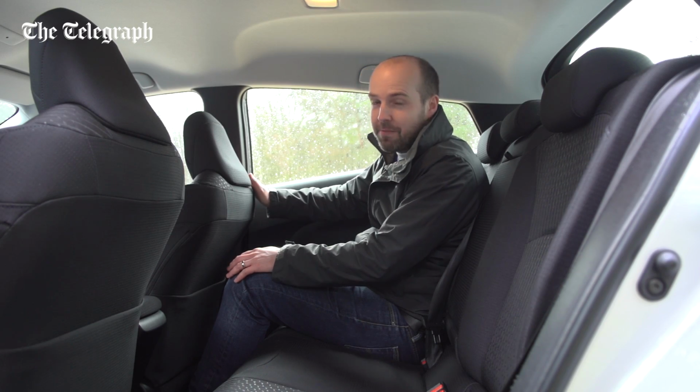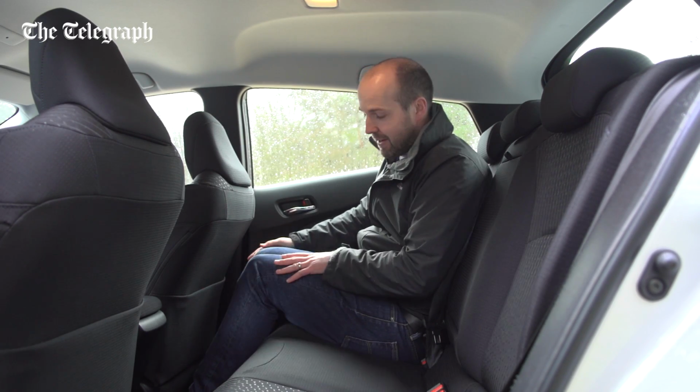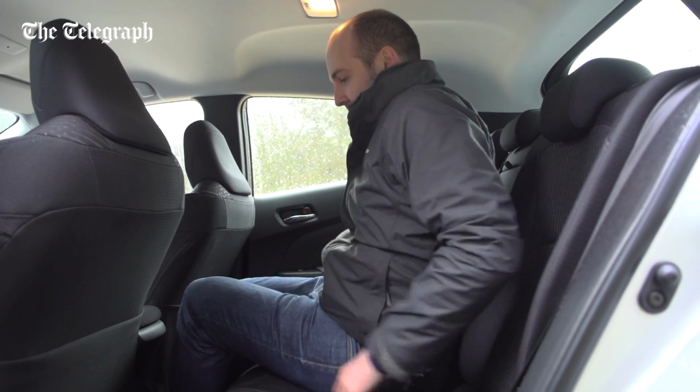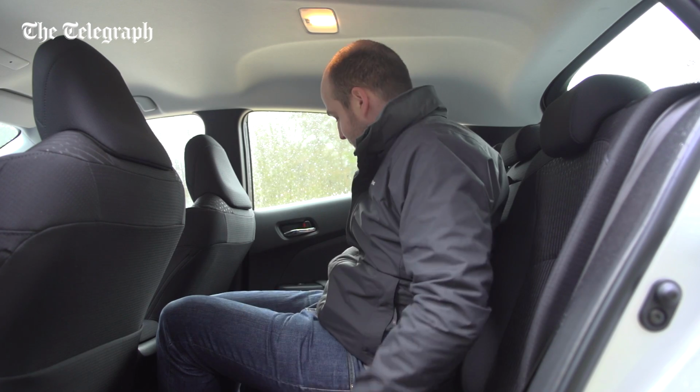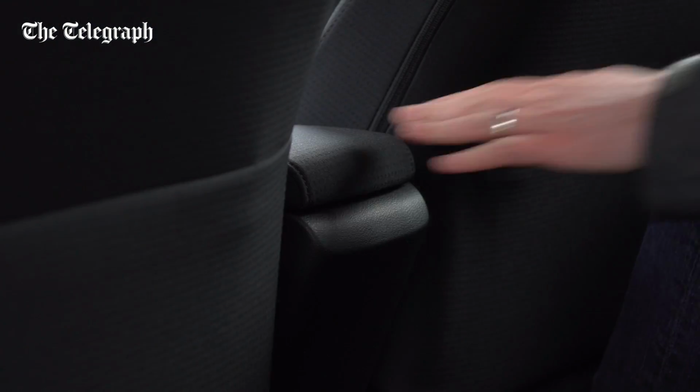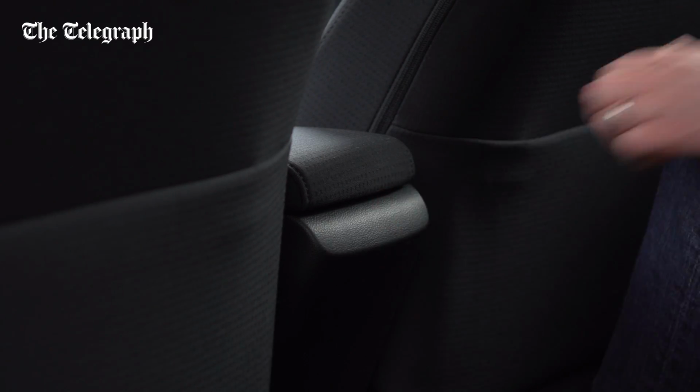This driver's seat's set for me, I'm 5'11", and there's lots of leg room, as you can see. Headroom's fine, and you can get a third person across here in the middle. It's not too bad. The only thing I would say is these materials feel a bit basic, although that does mean they should be hard wearing.